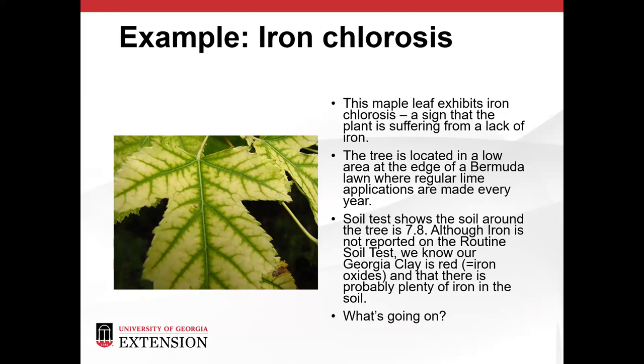So if you have a plant problem that you can't figure out, you can soil test specifically right around a tree to see if you can figure out what's going on in this specific area. So the soil test around the tree is 7.8. Iron is not reported on the soil test. Red clay is red because of iron. There's plenty of iron in the soil.